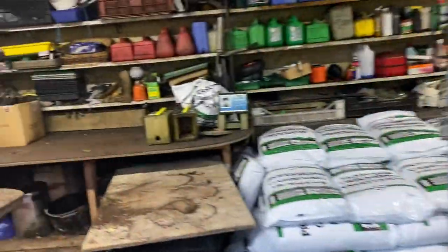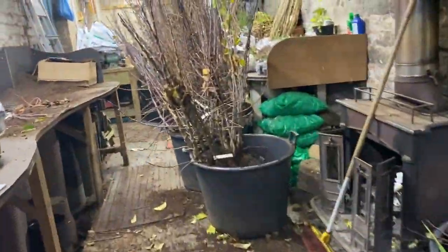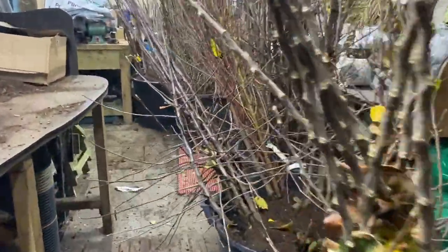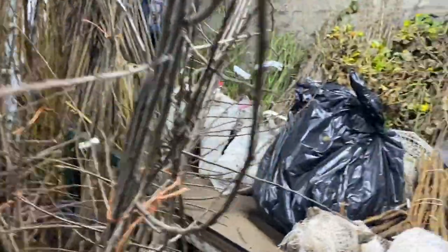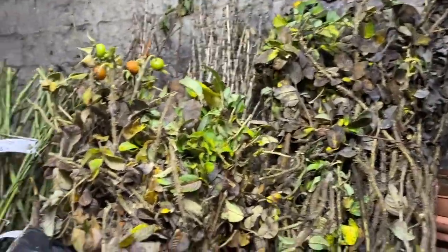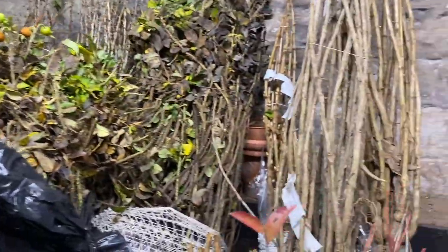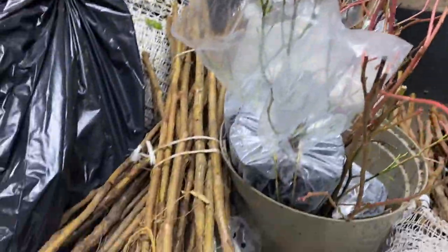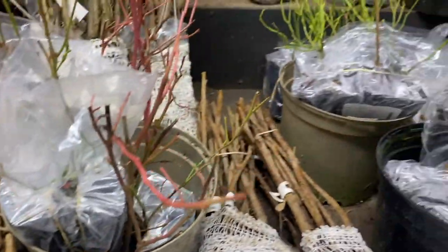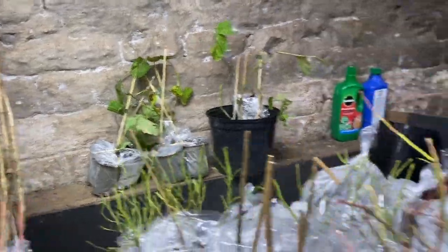Yeah, it's a long process. And we've had some more bare root stuff come in today. What have we got here? Yeah, there's some roses, Rosa rugosas, the Rosa bonicas, some smaller roses, some raspberries, blueberries for growing on, bits and pieces.